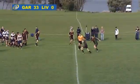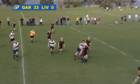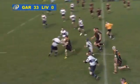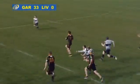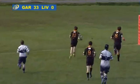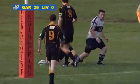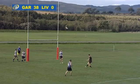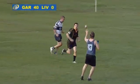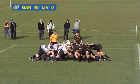It was only a couple of minutes later, and Garnock rubbing salt in the wounds now. Almost an interception there, but watch this one from Stuart White. Nothing on, and turning on the afterburners. Lovely wee show and shimmy there, leaving Colin Cantley for dead and in under the posts. Thanks very much, as Paul McCrory. Another 2 points added to his tally as the score moved up to 40 points to 0.